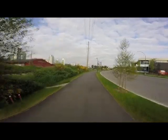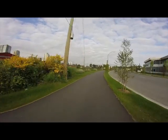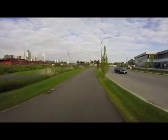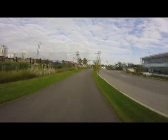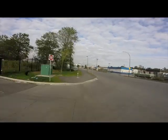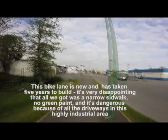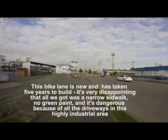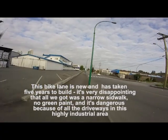Now you're leaving the business park and you're entering into a slightly more industrial area. Again, you're going to stay on the sidewalk, so you are completely out of traffic. Again, in this area as well, the pedestrian traffic is relatively light. However, you are going to notice there's a lot of driveways as you travel this section of Still Creek. So be very careful as you cross these driveways because they haven't been painted green yet.